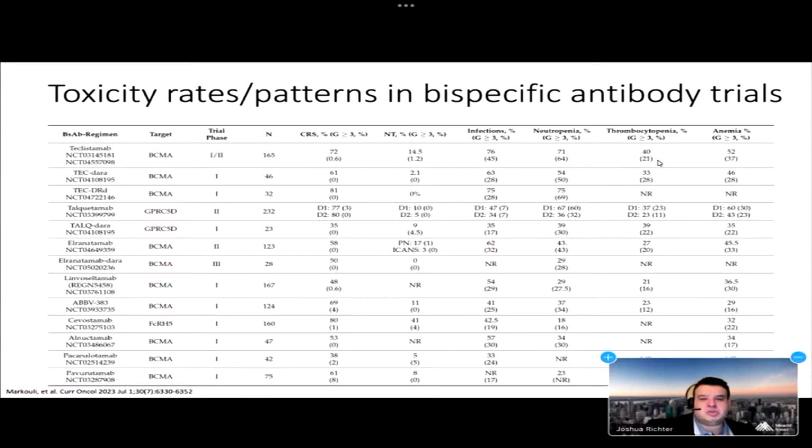Overall, it's important to note that besides CRS, ICONs, infections, cytopenias are certainly seen across the board. And additionally, anytime you're activating T cells, we do run the risk of not only CRS and ICONs, but also, once the cascade is set off, we see activation of macrophages and macrophage activation syndrome, and even HLH has been seen. There's no clear pattern. However, it does appear that patients with higher burden disease will have higher risk of having some of these difficult toxicities like HLH, macrophage activation syndrome.